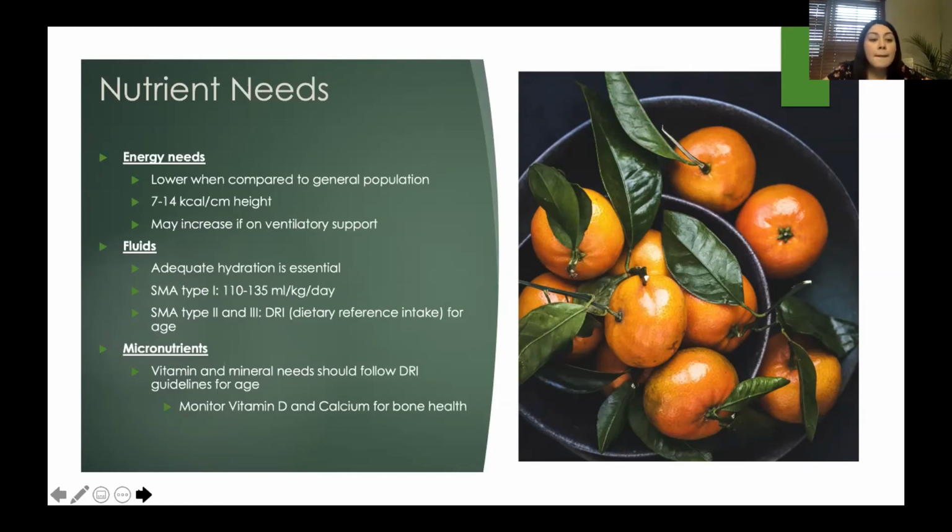In terms of micronutrients, which are basically vitamins and minerals, again, we follow the DRI guidelines for age, and if we know of a deficiency, we supplement appropriately. And then we do focus on and monitor vitamin D and calcium, and that's mainly for bone health. And this could be supplemented, or foods could be added to the diet, or added to feedings if that's the case.